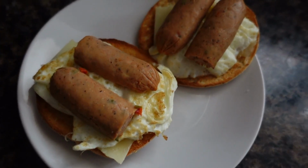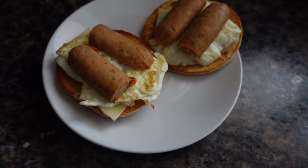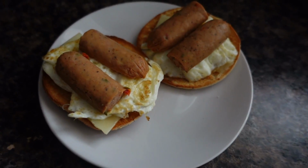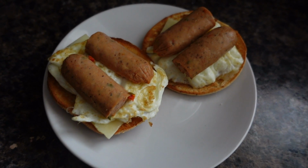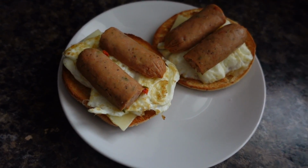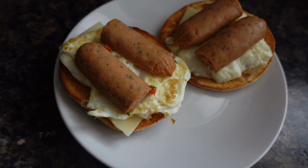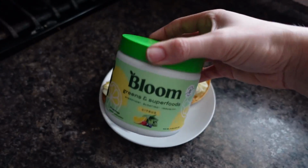Okay, so here's my finished breakfast for 6 points. I was gonna make a sandwich, but the bagel thin was kind of small, and I ended up just doing like an open face 2 sides. So it's an everything bagel thin for 3 points. Then I did 2 eggs, so there's 1 on each. I did a slice of light pepper jack cheese for 2 points, and then a Belinsky chicken sausage for 1. So my breakfast is 6 points total on WW, and then I'm also gonna have my greens with this.